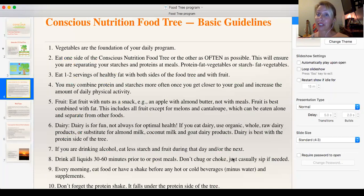You may combine proteins and starches the more often, the closer you get to your goal, and if you increase the amount of daily physical activity. I know when I swim, it's harder for me not to have protein and starches. Plus, I feel like my digestive fire is working better too.